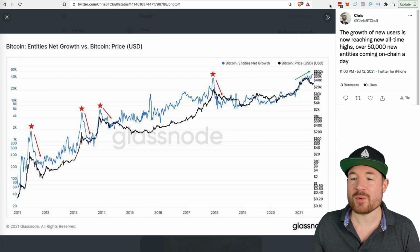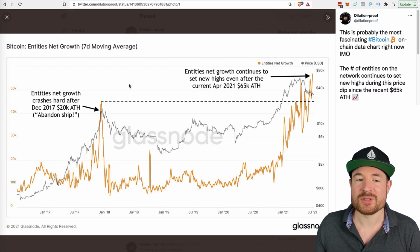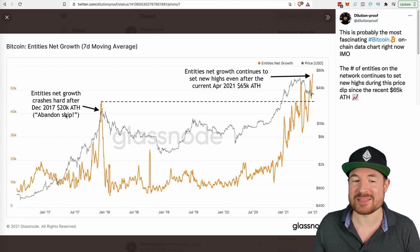And finally, one thing that's important to see over here also is during the sell-off over the past few weeks, you can see the growth of new users is now reaching new all-time highs, over 50,000 new entities coming on chain a day. So you can see the net entity growth versus Bitcoin. You can see here the net entity growth crashed hard after December 2017, abandoned ship. Right now, during the sell-off, our net growth has continued.